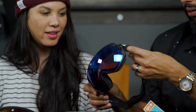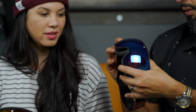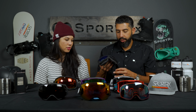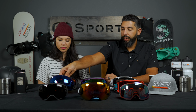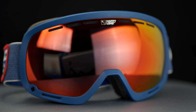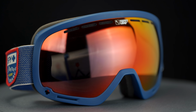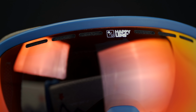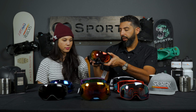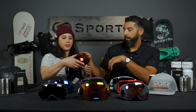I like some of their aesthetic. It's pretty cool, just simple, clean. Spy always has cool looking goggles. Yeah, a little understated. It's a nice goggle. And then there's also the Marshall, which is going to be a little bit less expensive. It does have a bonus lens, but it doesn't have the Lock Steady technology. So it's not quite as clean and easy to interchange, and not quite that rimless look, but still a really cool goggle. Why don't you try that one on?